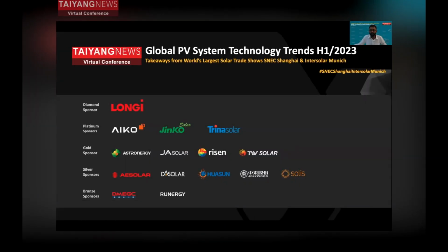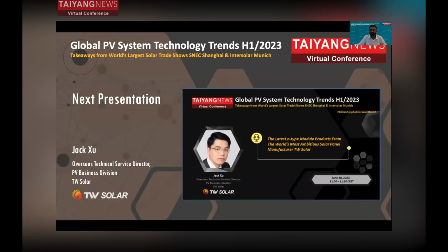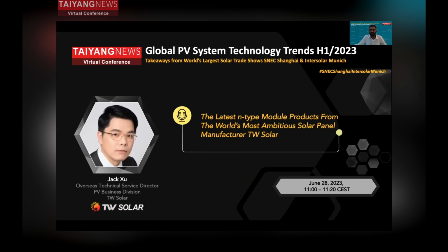Moving on to the next presentation, we have Jack Su from Tongwei. Right now, they call themselves GW Solar. Jack Su is Overseas Technical Service Director for the PV Business Division, and he is going to talk on the latest N-type module products from the world's most ambitious solar panel manufacturer, GW Solar.